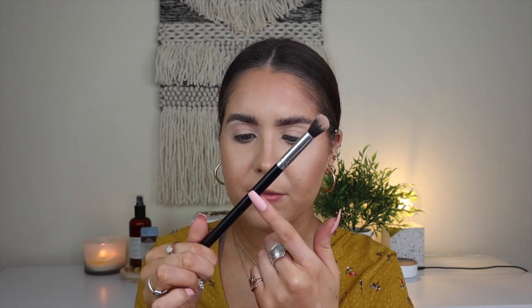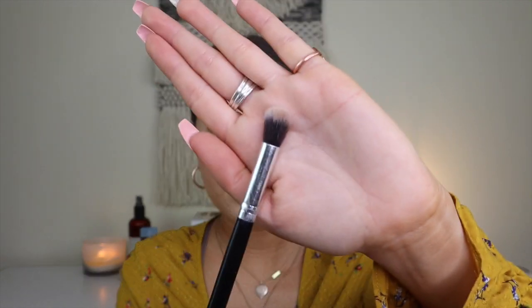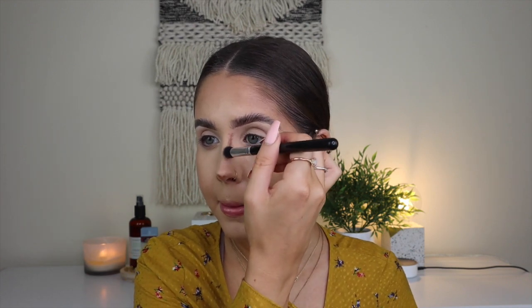I am just going to take this brush as well. I'm sorry, the numbers are actually worn off of this. I don't even know what the brand is, but it's just a brush that looks like this, and I like to take something like this to apply some nose contour. So we're just gonna go under the nose and then on the sides as well. And then I'm just going to take a little bit of that contour as well and put it around my lip line just to contour my lips a little bit.